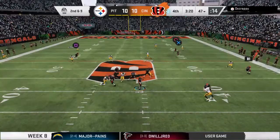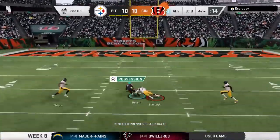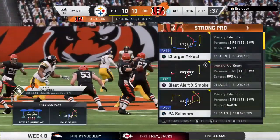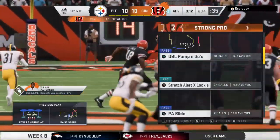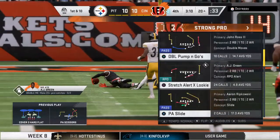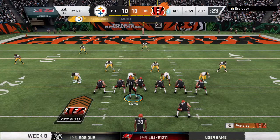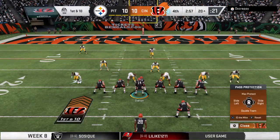Andy Dalton going deep downfield. This is caught at the 20. And he's going to get this one down to the edge of the red zone. A very nice pickup of 33 yards. So a big play as it gets him all the way down to the 20 now for 1st and 10.